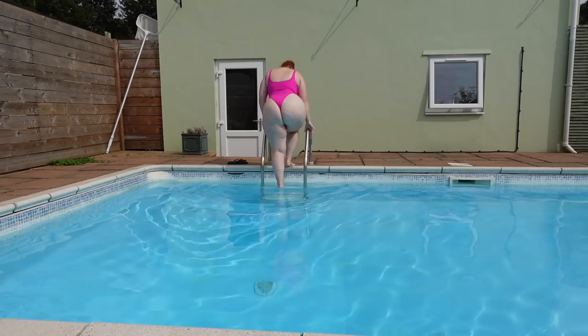Pool is actually freezing. Obviously it's definitely not a heated pool. I really don't want to get in because I normally just jump or dive into pools, but obviously I don't know how deep this one is. It don't look too deep.